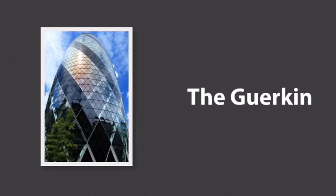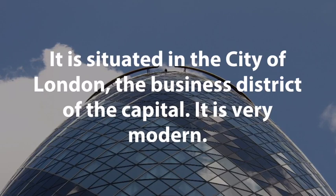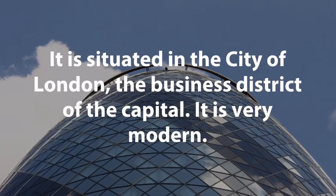The Gherkin. It is situated in the City of London, the business district of the capital. It is very modern.